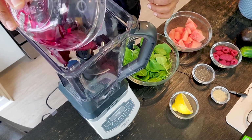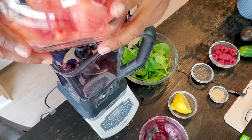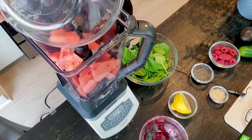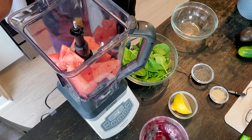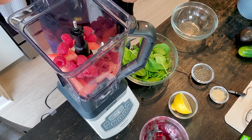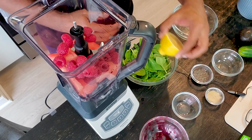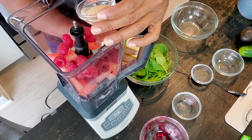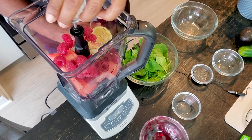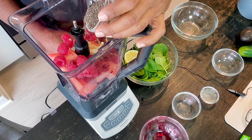We got the beets going in. You know what that's going to do right there. The watermelon. Unfortunately, they're out of season, so we don't have the black seeded watermelon. And bam, raspberry, make it happen. And yeah, what I like to do is add in all my powders. We got the maca. I like to add that in a little bit early before adding some other things, so it gets to mixing in well.